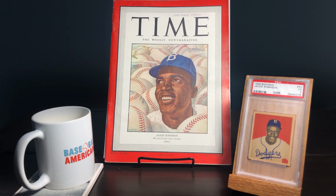So this is actually gonna go up on my wall. But before we do that, I'm gonna go ahead and take a look inside. Let's take a look at some of the photographs.